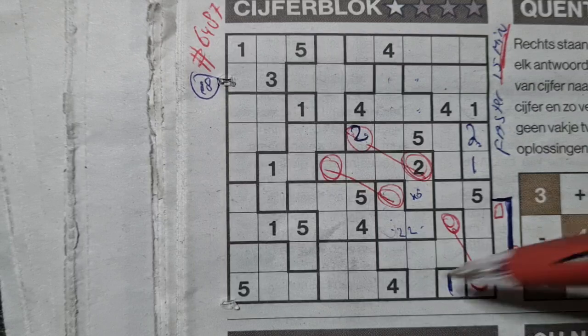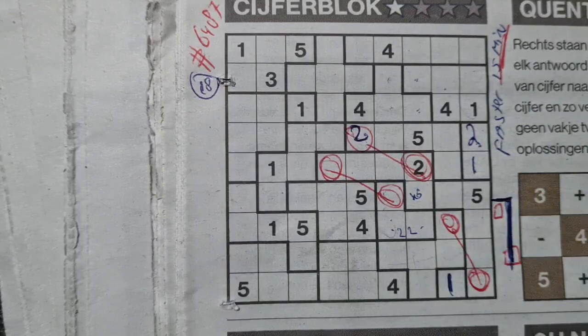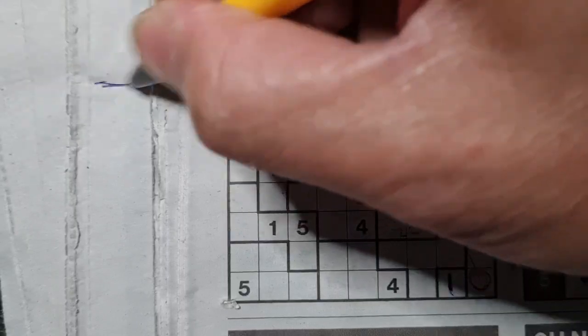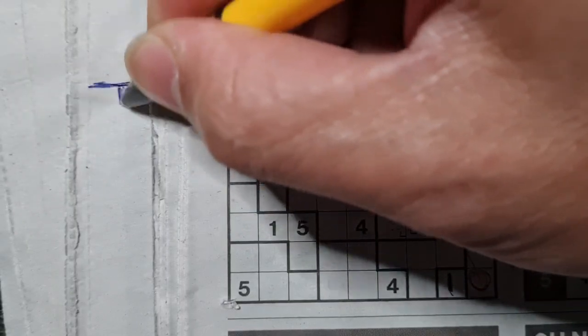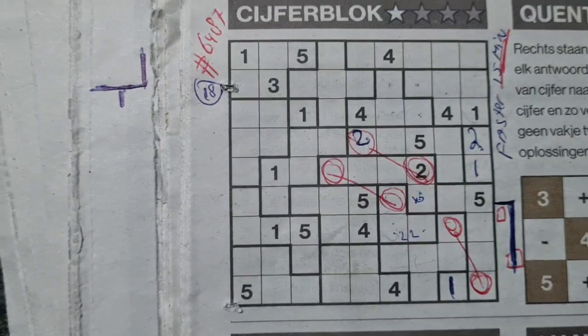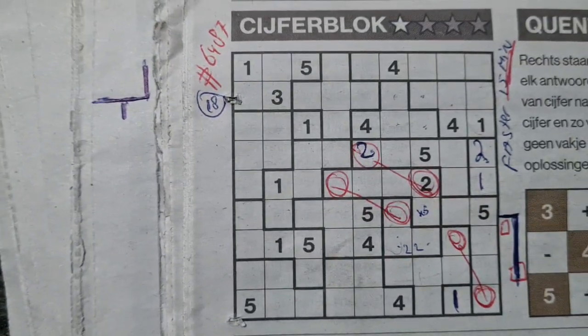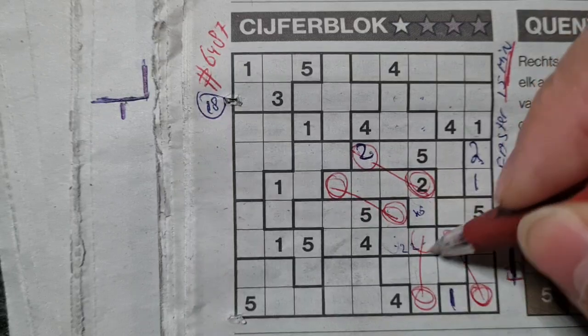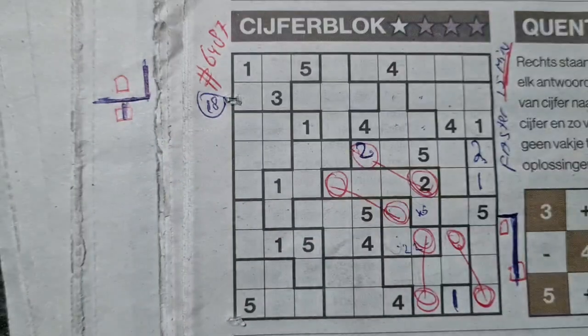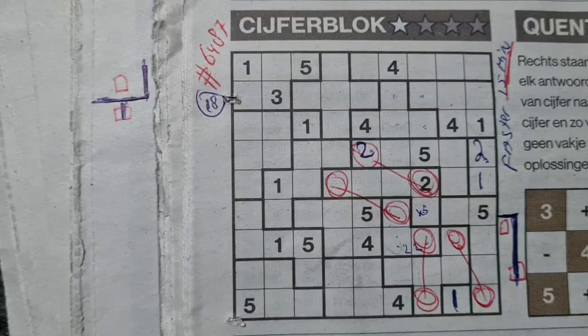Then the following shape. How about this shape? Let me draw this shape here. Where you see this kind of shape, remember that this box has the same number as that box. So this box has the same number as that box. Alright. Okay. Do we have more of these kind of shapes? No.